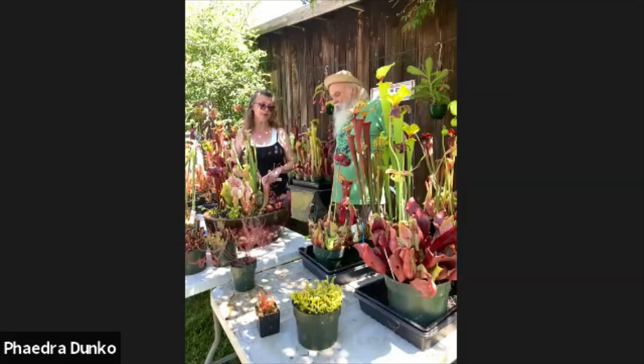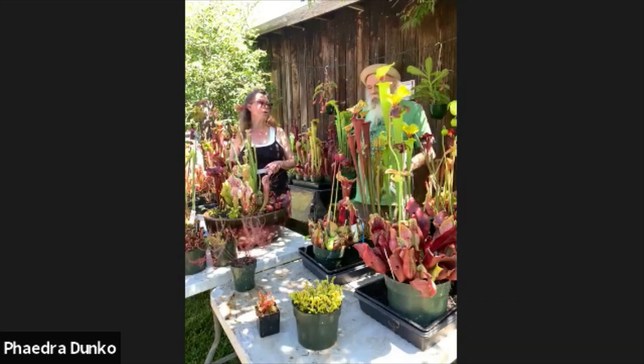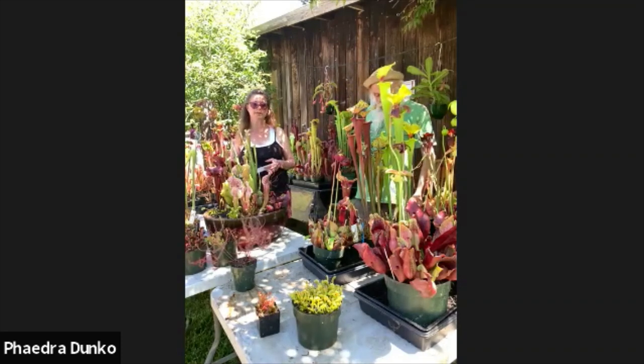So we should talk about how to grow them. Most of these plants would do better outdoors. The Venus flytrap, like I was saying, they're from North Carolina. Their zone 8, I believe, which is us as well here in the Northwest.